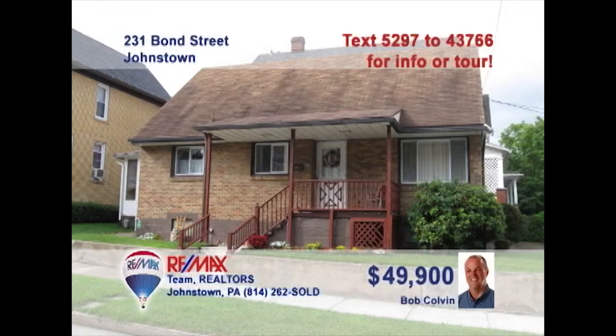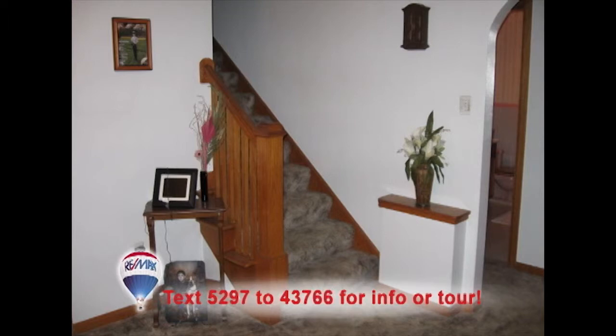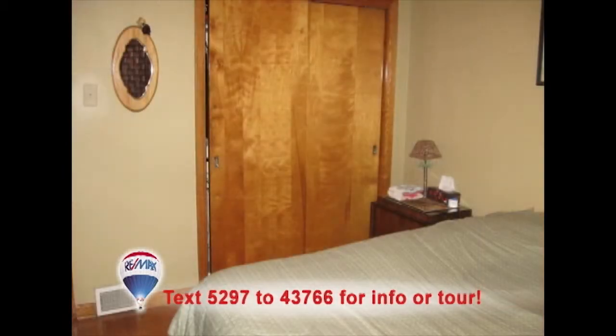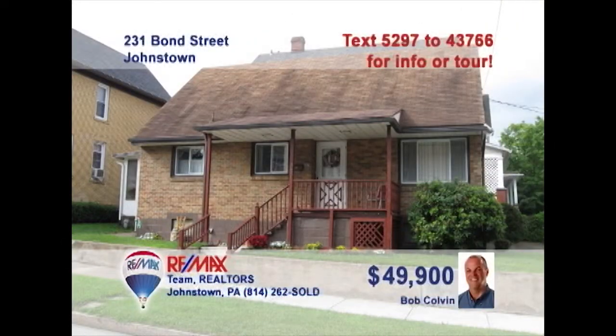Here's a quaint three-bedroom starter home presented by Bob Colvin, listing specialist for the Bob Colvin team. The eat-in kitchen also includes clean tile floors and wood cabinets. You'll find outstanding wood accents throughout the home, like on this staircase. There's room for all your living room furniture here. And this bedroom shows off its hardwood floors. Beautiful. Plenty of off-street parking, too. Don't let this one slip away. Call a buyer agent now.